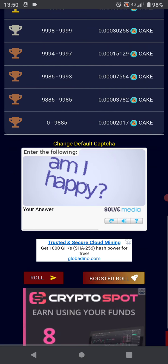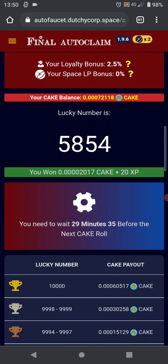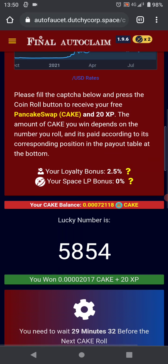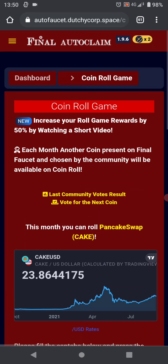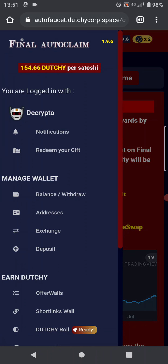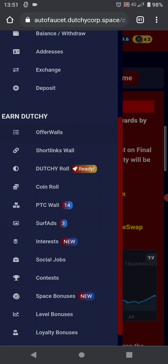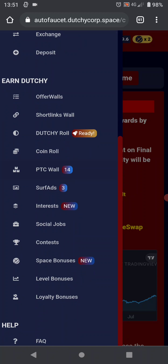But you can do those rolls every 30 minutes, and I advise you to do so, because if you don't do a roll within 24 hours, then your XP or one of the others gets reset. Some of the other things you can do on the site, again advert. They've got offer walls, Shortlinks Walls, Dutchy roll, which is similar to the coin roll. You can do it every 30 minutes, but you get Dutchy instead of cake. And Dutchy is what the site runs on.